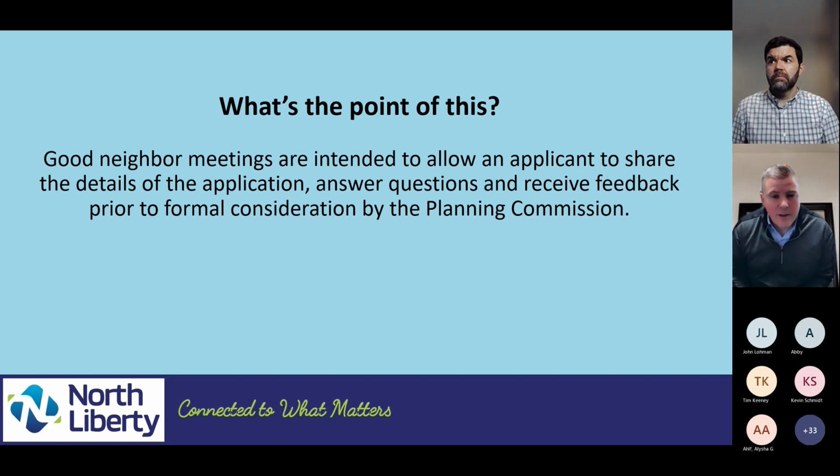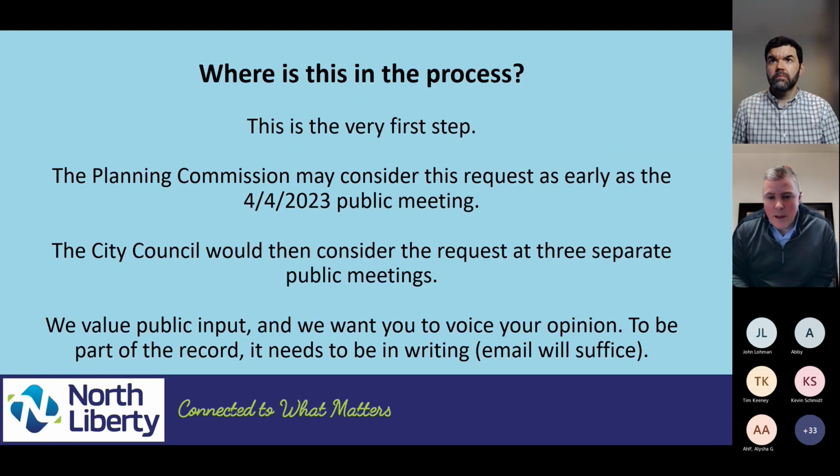This is the very first step in the process. Planning Commission may consider this request as early as April 4th. They would vote to provide a recommendation that moves to City Council, and City Council would consider the request at 3 separate readings. In order for a rezoning to be approved, it needs to be done via an ordinance, and that requires 3 readings. We do value your public input. We do want to hear from you.